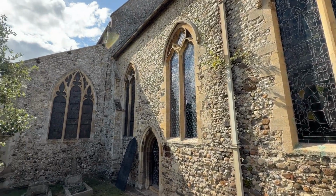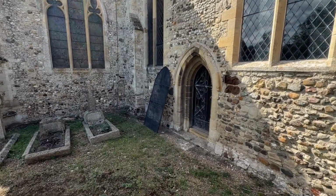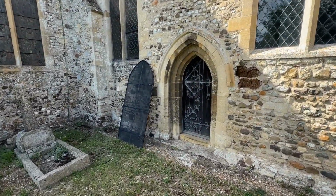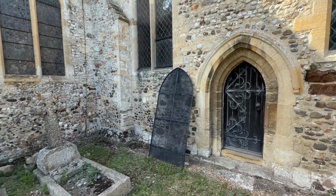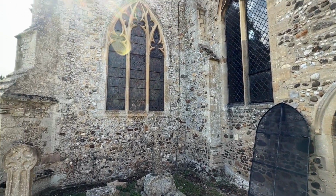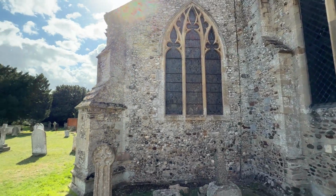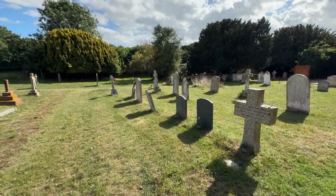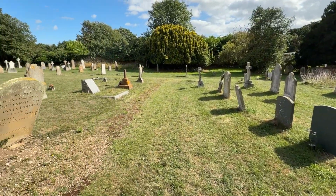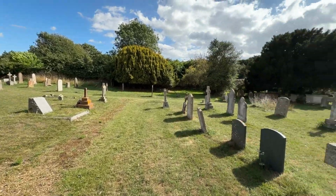Our usual little door. I guess that's some kind of guard. Perhaps they have that open sometimes and that just stops the flies and birds getting in. Let's carry on round again. Look, we've got a grave there, 1895.